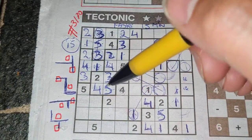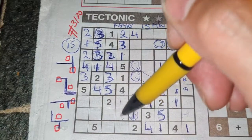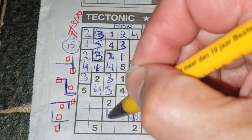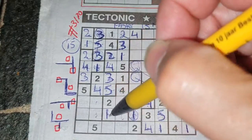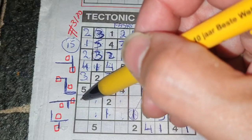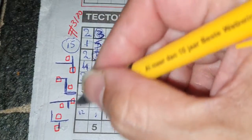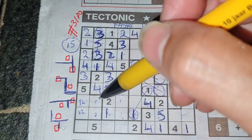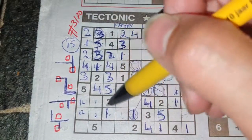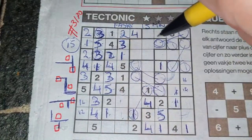Alright. Then those 2 boxes cannot be a 1. So 1 box left for the 1 should be here. Those 2 boxes can be a 1. Those 2 boxes can be a 2. So the 2 and the 1 go in those 2 boxes as a pair. So the other pair in this area should be for the numbers 3 and 4. We see here 4, no 4 there. 4 should be here, and the 3 goes there.